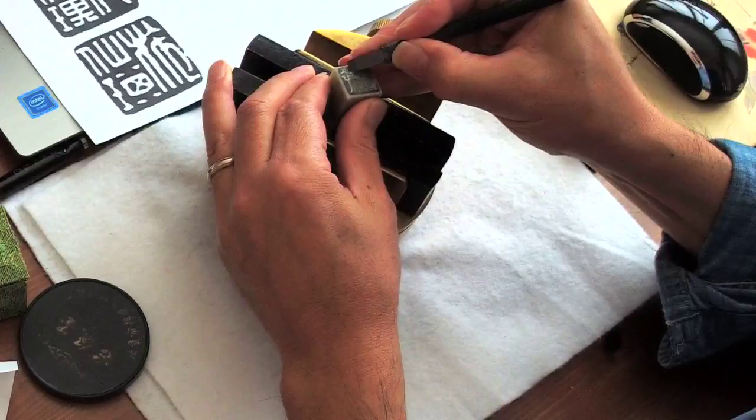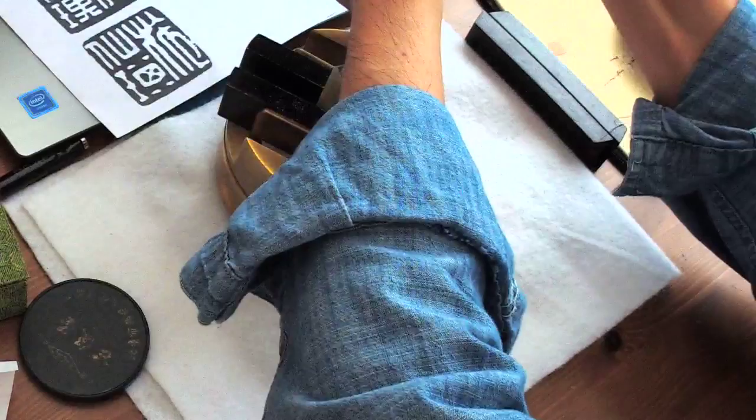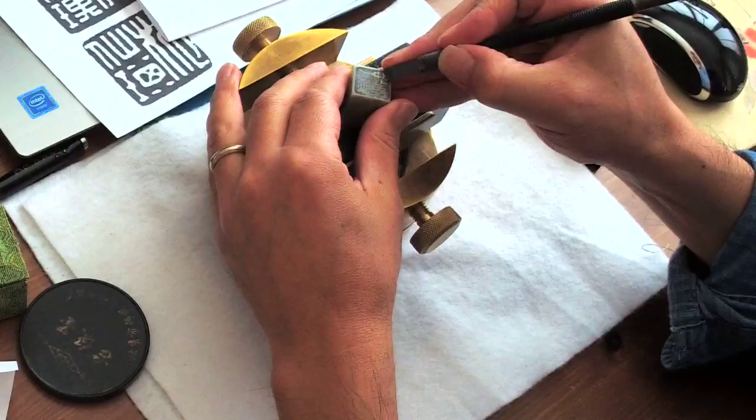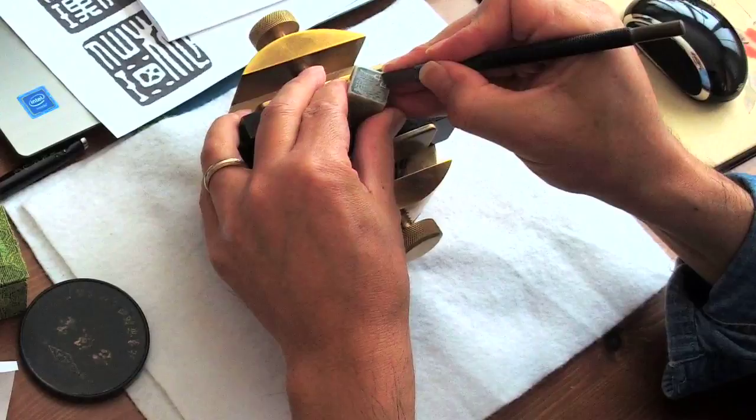Okay, I have a reference that I put in reverse because it's mirrored. I have to refer to that because it's a mirrored image. When you make an imprint from the paper transferred onto the stone, it's mirrored. And then when you stamp it, it will come back right. So this is the more contemporary way I do it.